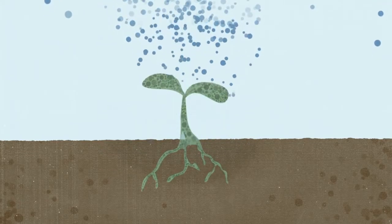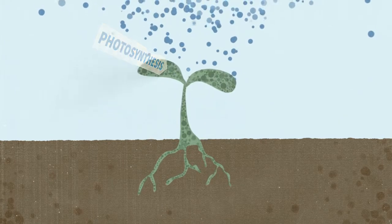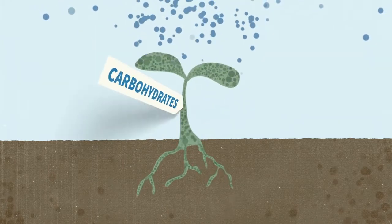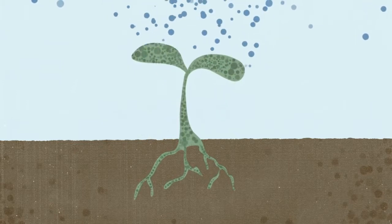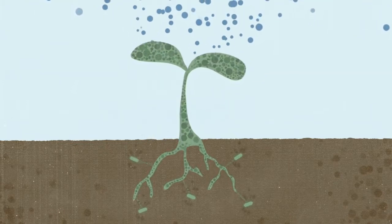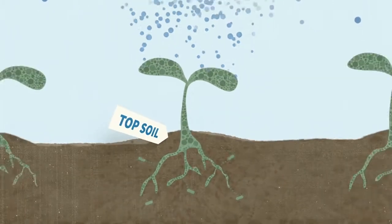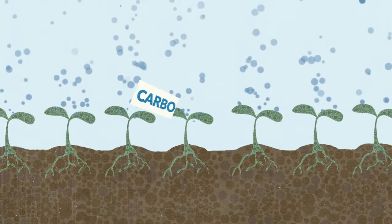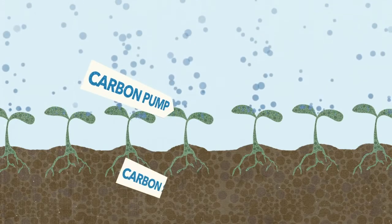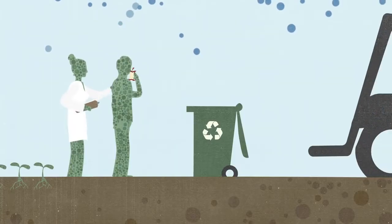It's the soil. Plants, using sunlight and water, naturally perform photosynthesis. They pull carbon in from the air and turn it into carbohydrates, sugars. Then they pump some of these sugars down through the roots to feed microorganisms who use that carbon to build healthy soil. Voila, carbon moved. The plants pump it in, and the soil stores it. Nature's living technology is amazing.